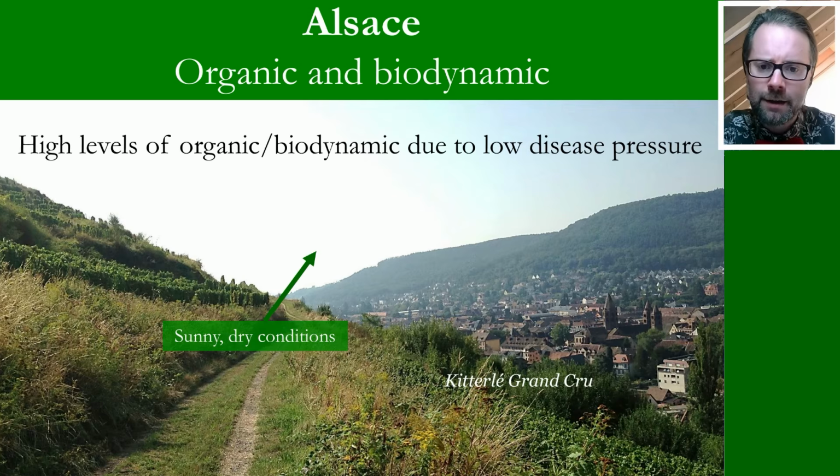Now, we mentioned that this area has sunny summers and then those dry autumns. Lack of clouds here, lack of moisture. In fact, the rainfall often is somewhere between only 400 to 500 millimeters of rain per year, putting it on par with the driest areas of France. So this means that we have certainly the option of producing quite a lot of organic and biodynamic viticulture for Alsace. So it's widely practiced, and that's due to that low disease pressure that we find here. And there's a picture of the Kitterlé Grand Cru, which is another one in that southern section.